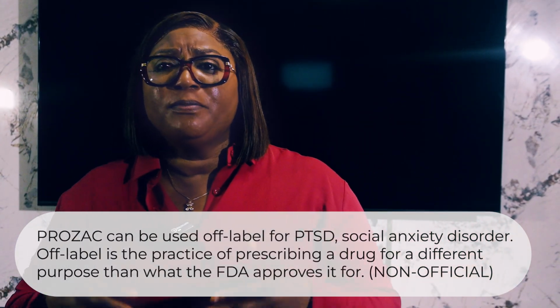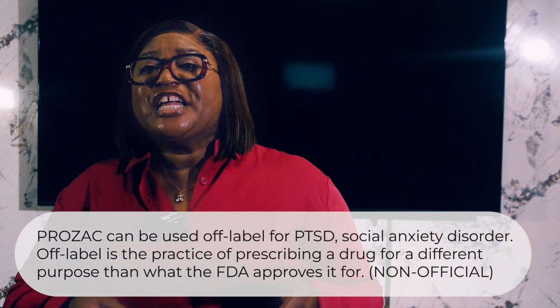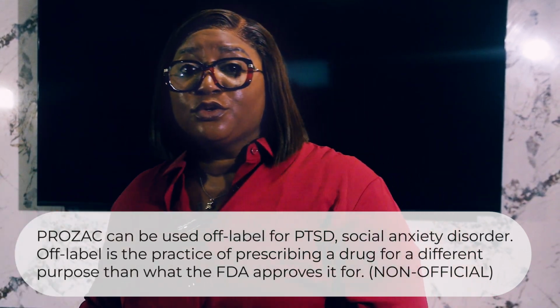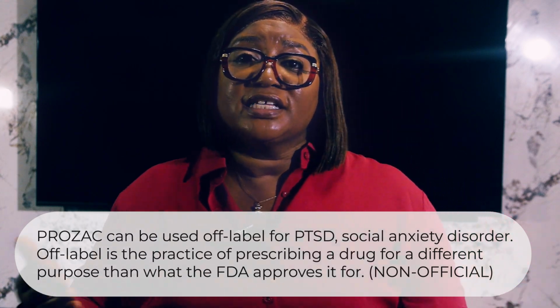It is also very important to know that we can use Prozac as an off-label medication in the treatment of PTSD, post-traumatic stress disorder, as well as social anxiety disorder. What do we mean by off-label use? Off-label use is the practice of prescribing medication for a different purpose than what the FDA approved it to be used for. So we can say basically non-official use. So unofficially, we can use it to treat PTSD or social anxiety disorder.